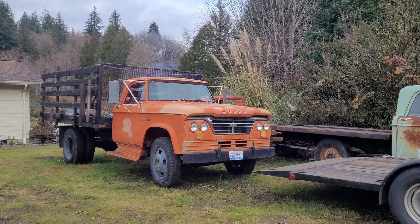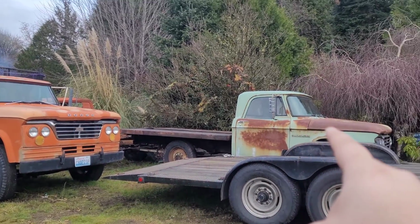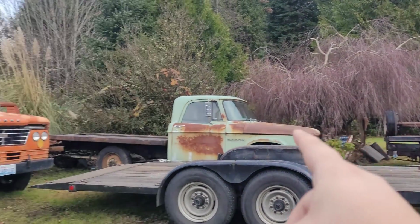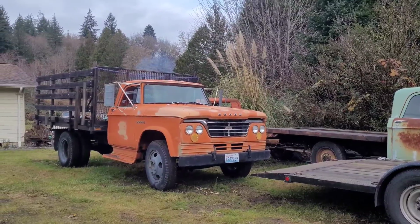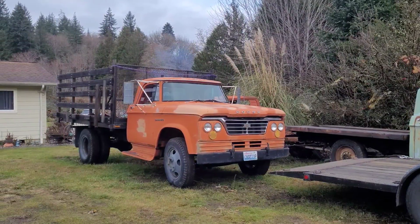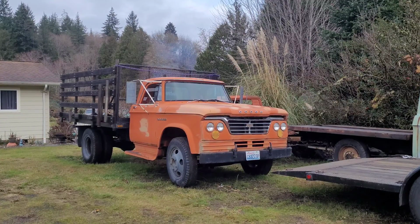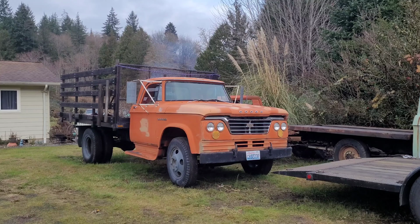So today, we're going to go over what you want to look at if you want to buy one of these trucks, or one of these trucks, or one of these trucks. We've got a handful of these 1961 to 1971 Sweptlines around here. A few people in the Sweptline groups on Facebook and such are asking, hey, what should we look for before we buy these trucks? Well, I'm going to show you.